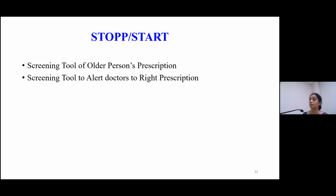STOPP: Screening Tool of Older Person's Prescriptions. START is the Screening Tool to Alert doctors to the Right Treatment, that is, the right prescription. Stop is one, and Start is the other. A study was done, I suppose. Madam, if you can enlighten us a little bit about that.